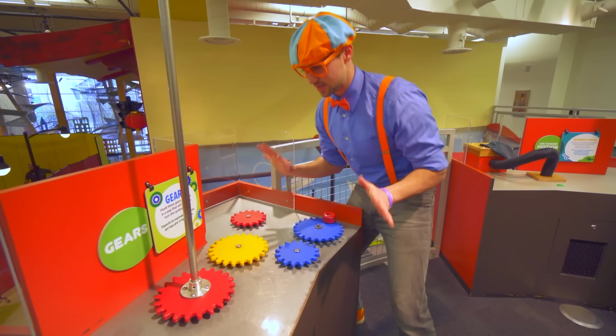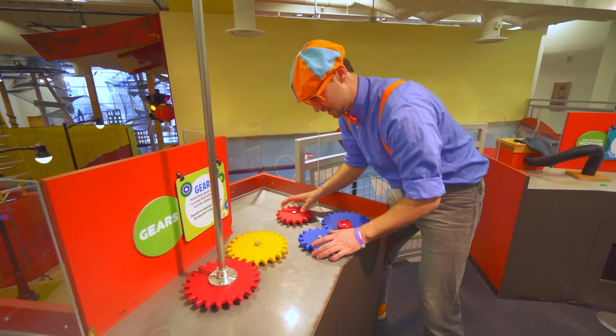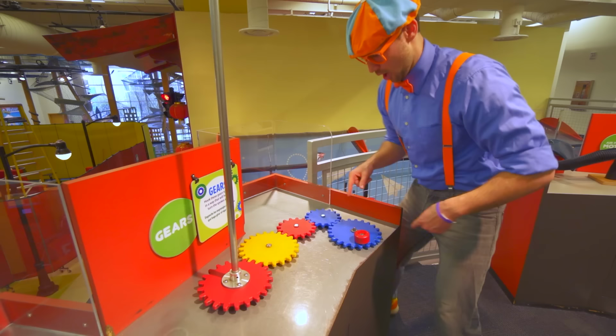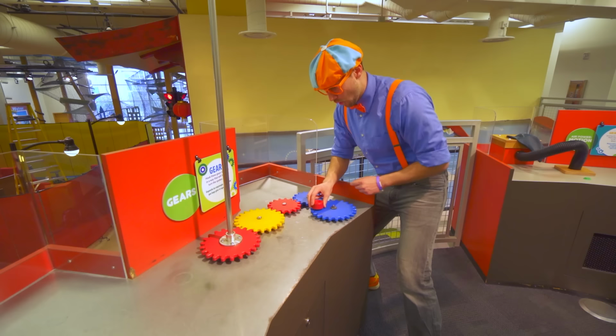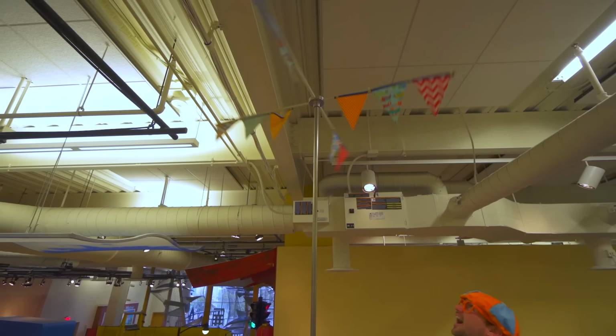Okay. Oh, we must need to connect them. Okay, let's put the yellow connected to the red connected to the yellow. And then let's connect the blue to the red. See? And then let's connect the blue to the blue. Blue, blue, red, yellow, red. Ready? Whoa! We did it! Yeah! Oh, look at what it's doing! Wow.